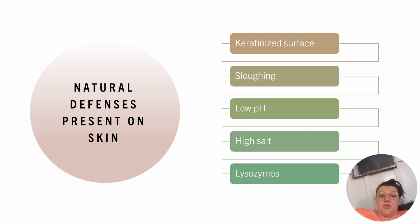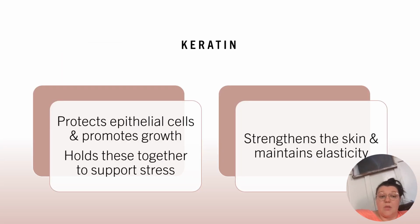Next, we'll talk about those natural defenses that are present on the skin. So we have our keratinized surface, sloughing, low pH, high salt, and those lysozymes. First, we'll talk about that keratin. This protects epithelial cells and promotes growth. It also holds those epithelial cells together to support the stress they're under. It also strengthens the skin and helps the skin maintain that elasticity.